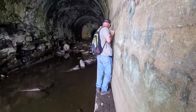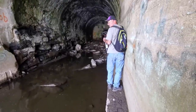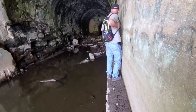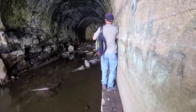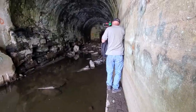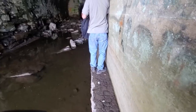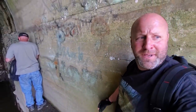Okay, I made some progress, but we still got some challenges ahead, so we're taking this ever so slightly. We may be at a dead end here. We may have to get wet. We really don't want to, though. But yeah, we're standing on this little catwalk here. It's muddy, it's covered in glass. Definitely not the best situation, but we are determined. So once we do figure out what we're doing, we will return.